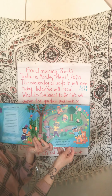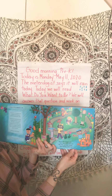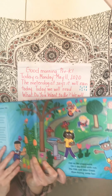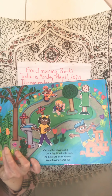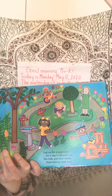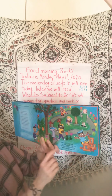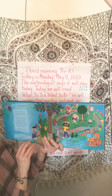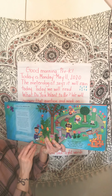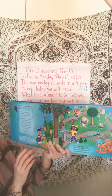Out on the playground on a day filled with sun, the kids and Miss Green were having some fun. I hear some special words in there. Let's see if you can identify those special words. Out on the playground on a day filled with sun, the kids and Miss Green were having some fun.